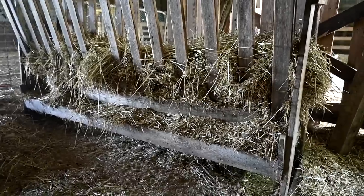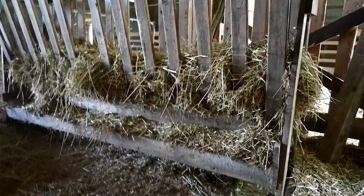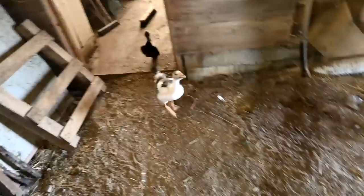We could use one of these. What do you guys think about these? So it was for goats previously, but there are a few of them around the property. I'm in here. Come on.